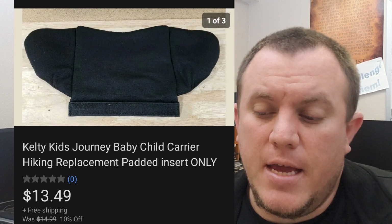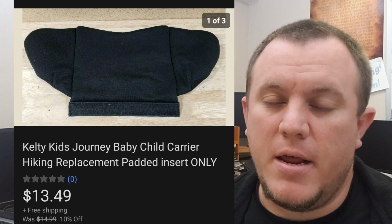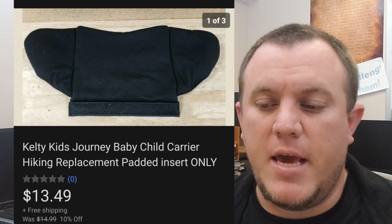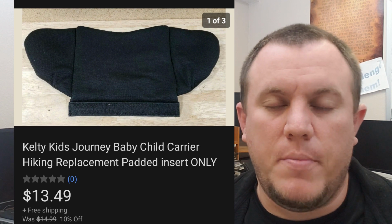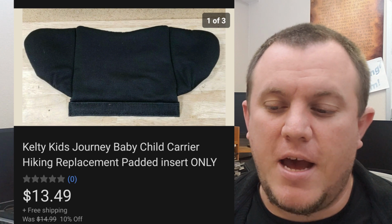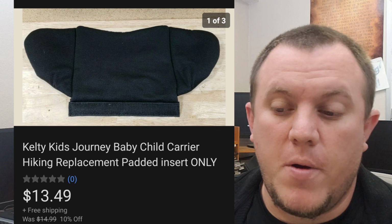We have a Kelty Kids. This is like a hiking backpack carrier for little babies. I got the actual carrier, but it was kind of beat up. Some of the straps were no good. It was $5. I ended up taking off this little extra pad that velcroed in there, as well as a strap piece, like a little buckle piece, and a little backpack for it. Parted those three things out. This one ended up selling for $13.49 on sale, so I was happy with that, and I made a couple bucks off something that we could have thrown away otherwise.